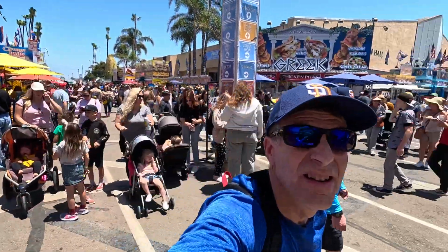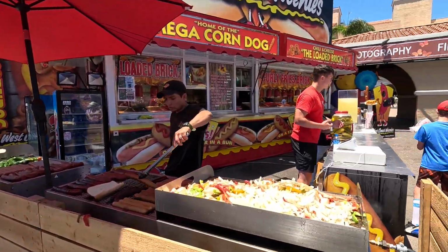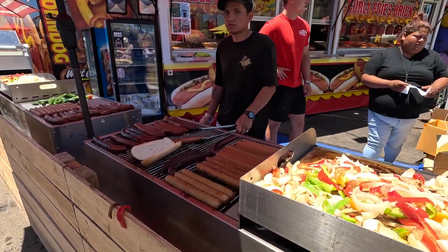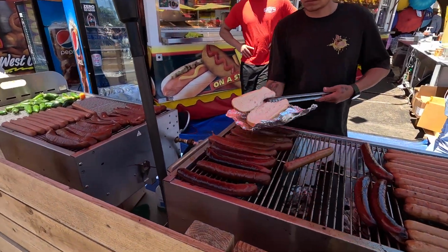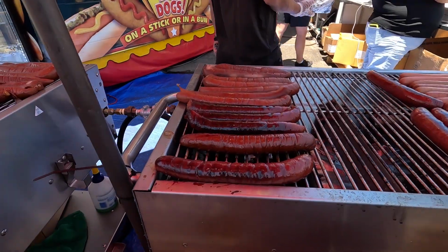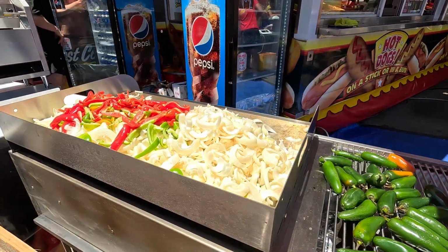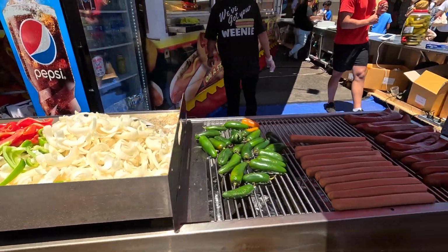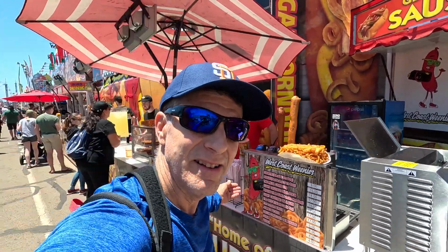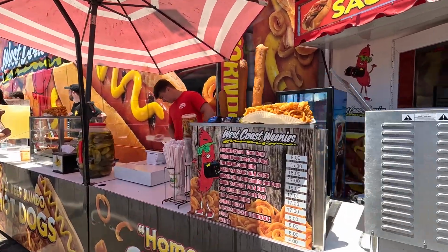Look at this right here. This is the West Coast weenies, man. Look at that. Awesomeness, man. West Coast weenies. Jalapenos, look at those jalapenos, man. Fries right here. I mean, you get the whole stack right there. I mean, look at these things. Isn't that incredible? Look at that. Wow.